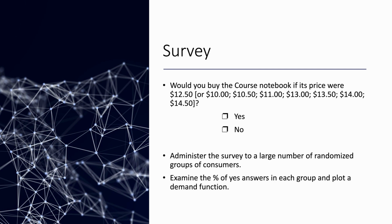The advantage of a survey method like this is that it usually works. The disadvantage is that it requires a very large number of people in order to cover the full price range. Here I have listed 8 different price levels. Let's say you need 100 people on each price level in order to get reliable results. Then 8 different price levels means you need 800 people to answer this question to get reasonable results. That's a lot of people.